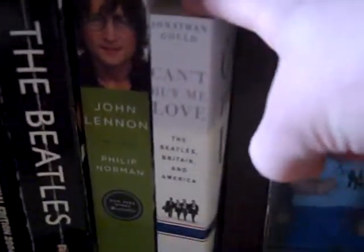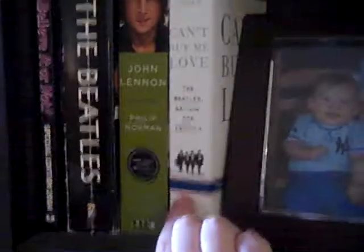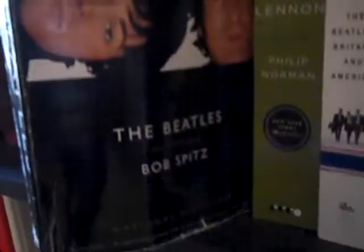Can't Buy Me Love. I haven't read this book. I actually got it last year for my birthday, I believe. I didn't read this book because I pretty much know everything about the Beatles at this point, because I actually read this book. It's a really good book by Bob Spitz with a Z at the end. So if anyone wants to know the whole history of the Beatles, I'd recommend that book, because I read that book from cover to cover.